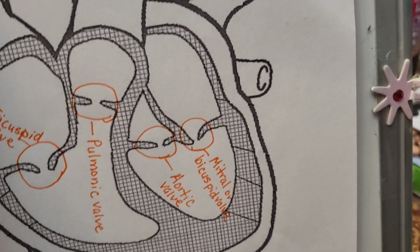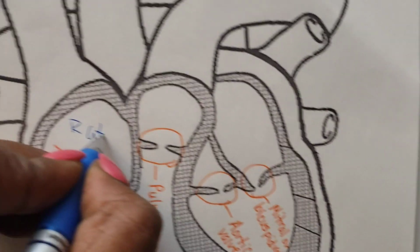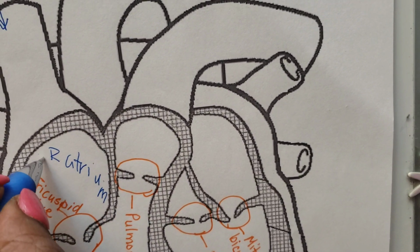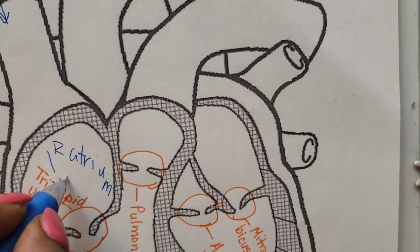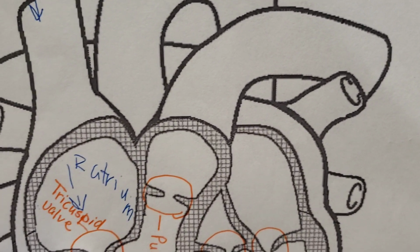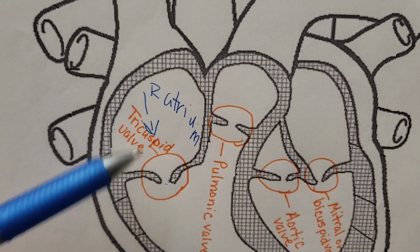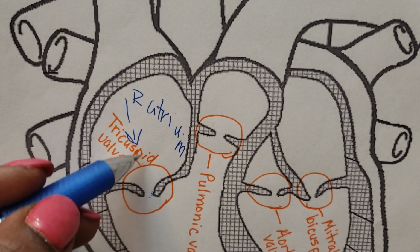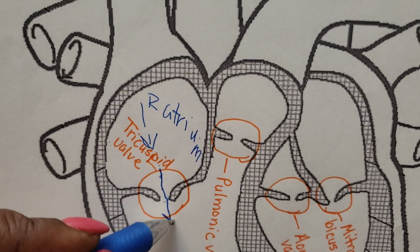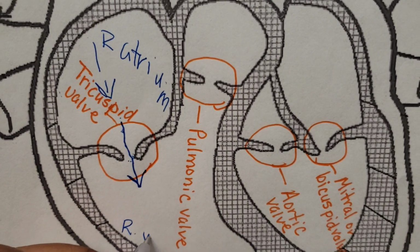In the back of the heart, these two connect to the right atrium, where it is pumped into. This is your deoxygenated blood. All this time, your tricuspid is closed as your blood is filling up in your right atrium. Once blood has reached its max in the right atrium, the tricuspid valve will pop open and allow deoxygenated blood to flow into the right ventricle.